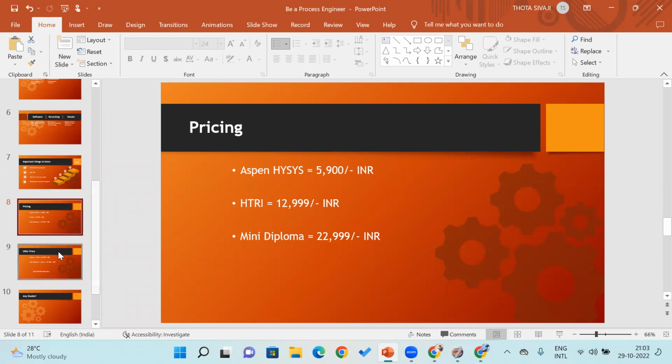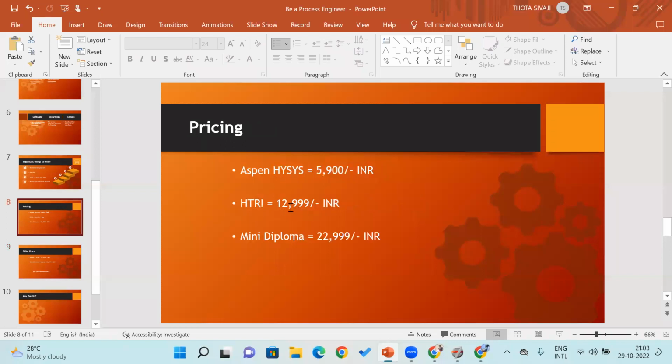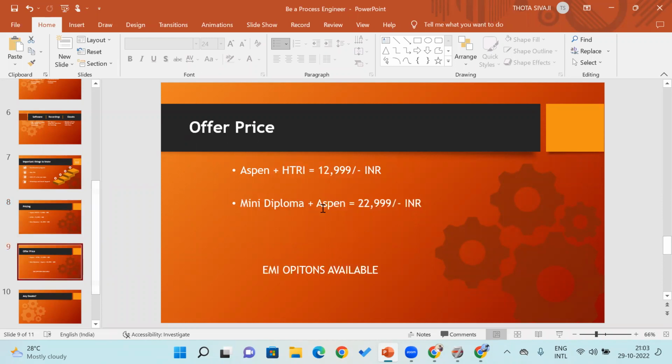If you join the HTRA training program with 12,999 rupees, we will give you Haspin-ISIS for free. And if you join the mini diploma in process engineering with 22,999, we will give Haspin-ISIS for free. See here, there is a combo, mini diploma plus Haspin, for 22,999. That means, as I promised, we will give you the entire Haspin-ISIS for free.